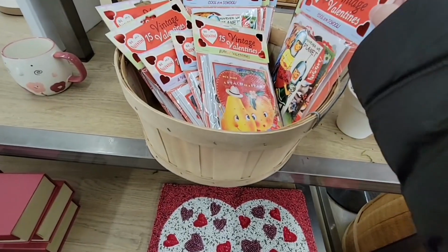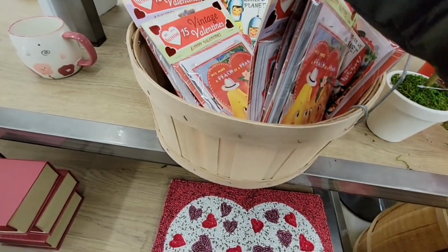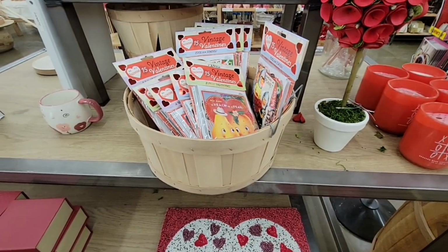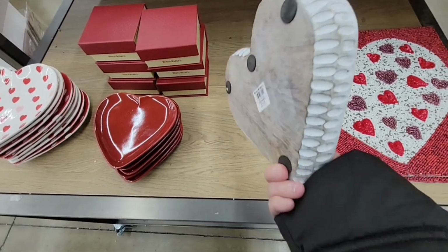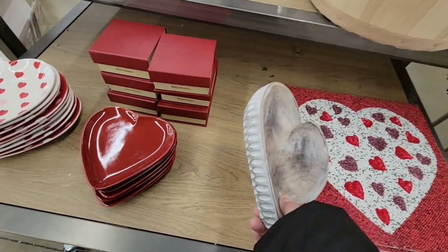Now I'm not going to grab any. I'll probably send a couple of cards out to a couple of family members, and that's about it. But I'm going to keep going. This wood heart. Oh, this is actually perfect for keys. $15. I would use this all year long.